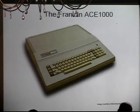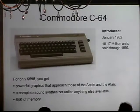Franklin Ace, this is a clone of the Apple II. This was done in Medford? Yeah, no, Medford, somewhere in Pennsauken? Way South Jersey. South Jersey, by the way, Cherry Hill. The two engineers who designed this computer are members of our club today, not this actual one, but that model. All right, Commodore 64, obviously, Norristown, Pennsylvania, and Westchester, Pennsylvania, which is about 20 miles from my house.